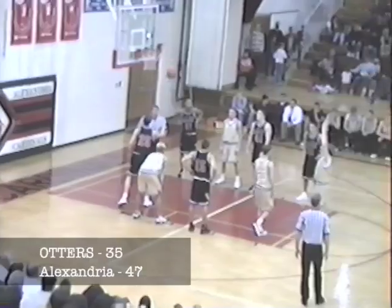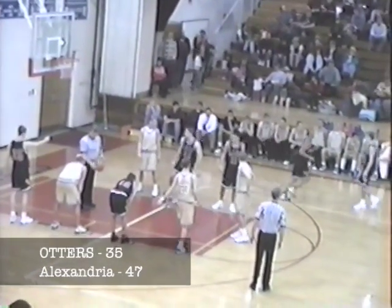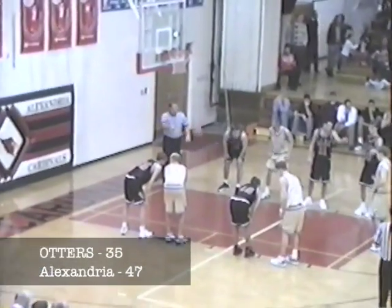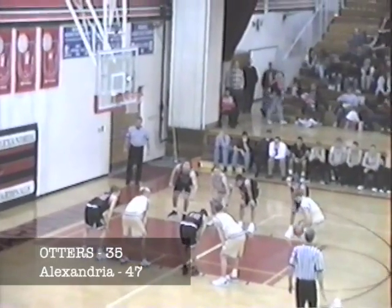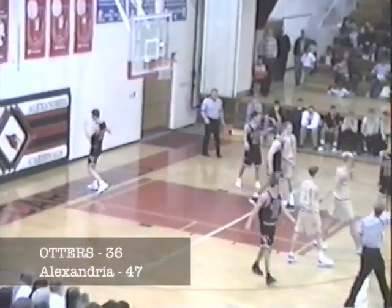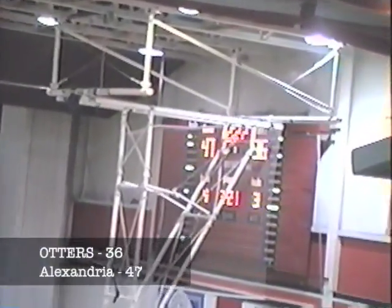Christensen's free throw is no good. Fergus Falls not shooting the ball well from the line tonight. That's 2-3 for 6, 50%. So at the line, it'll be Christensen to shoot the second one now. And this one is good. So he makes one of two, and it's 47-36. And we got a timeout on the floor. Let's pause for 30 seconds.